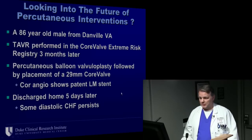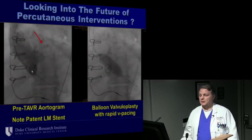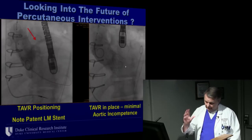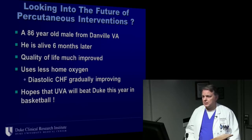He's discharged home 5 days later. He has some heart failure, which is mild. Here is his measurement for placement of the TAVR. Here you can see the stent in the left main, the valvuloplasty done on the right-hand side. And here is the partial opening of the device, the TAVR. You can see some dye filling the left main there. And here's the device fully deployed away from the left main stent, which incidentally is not hanging out into the aorta because we used IVUS to define exactly where to deliver it.